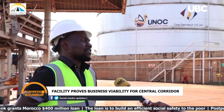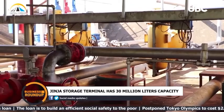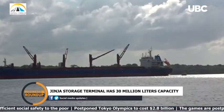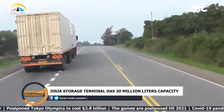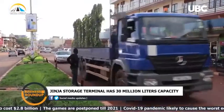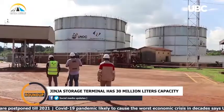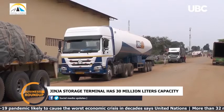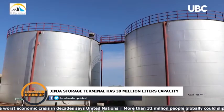We have a loading capacity of 1,700 liters per minute, so basically it takes us around 30 minutes to load a 40,000 liter truck. Its location favors the Northern Corridor route, which terminates from the port of Mombasa in Kenya. Jinja is located about 120 kilometers from the Kenyan borders of Busia and Malaba. However, in recent years, the storage terminal has also attracted the business community that prefers the central corridor for the importation of bulk fuel products.